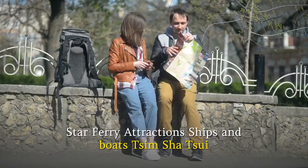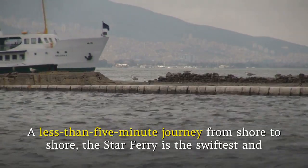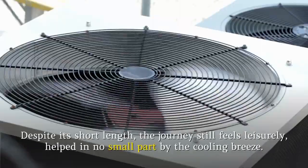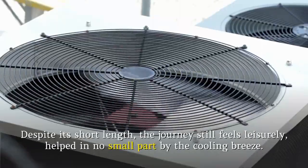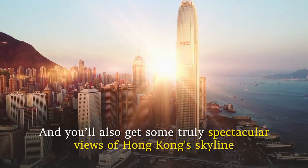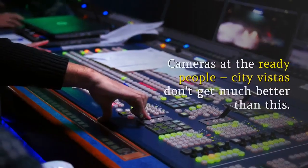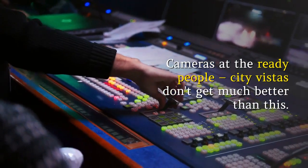A less than 5-minute journey from shore to shore, the Star Ferry is the swiftest and cheapest way to travel between Tsim Sha Tsui and Central or Wan Chai. Despite its short length, the journey still feels leisurely, helped in no small part by the cooling breeze. And you'll also get some truly spectacular views of Hong Kong's skyline. Essential front row seats to Victoria Harbour. Cameras at the ready, people. City vistas don't get much better than this.